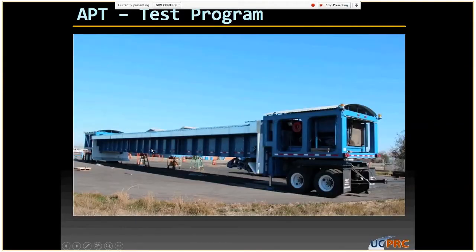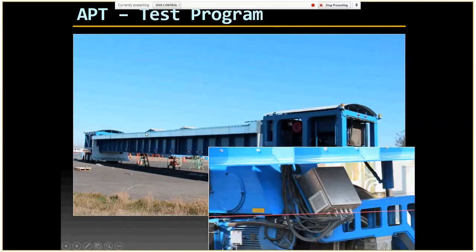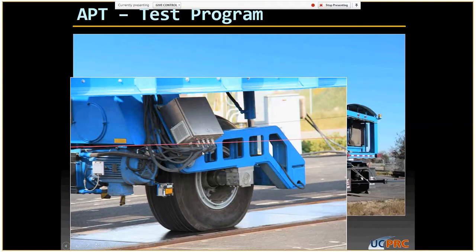So that's a shot of the extended HVS. Basically the standard HVS has an 8-meter test track. This one had a 13. We just basically bolt a center section into the middle of the HVS, and then that's basically just a shot of the wheel, not actually on the permeable pavements, but what the wheel looks like with a super single tire going backwards and forwards there.